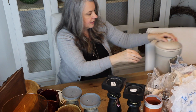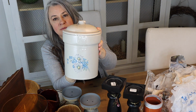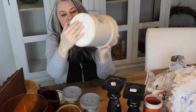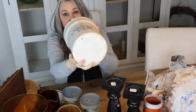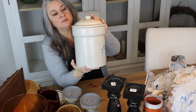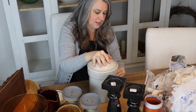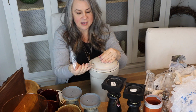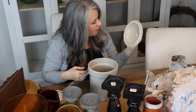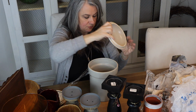And then I found these really neat canisters. And the blue just made me think of spring. I think they're handmade again. No maker's mark or anything. These were $5 a piece. I found 2 of them. I haven't even opened them. I'm going to open them and look inside. And I just loved the blue. Oh, there is. Crockery ink, it says on there. So there is a maker's mark on there.